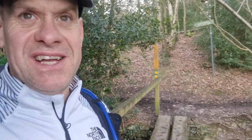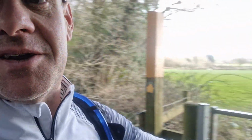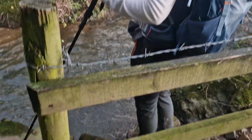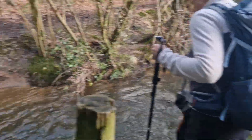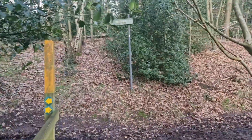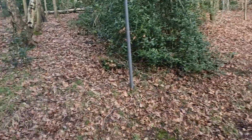Okay, so we've left the village and we picked up the footpath, which has taken us across a couple of fields, which are a bit muddy, so rinsing off our boots. As we've reached the stream, we need to cross this little bridge, and it's signposted for Markfield to our left, but I think we're going right, aren't we?